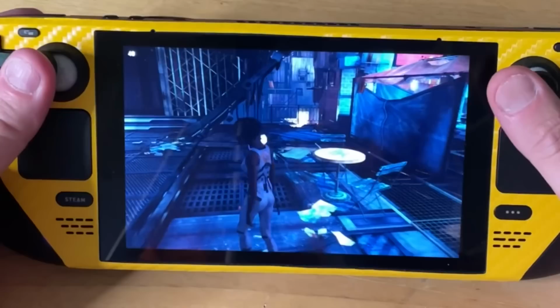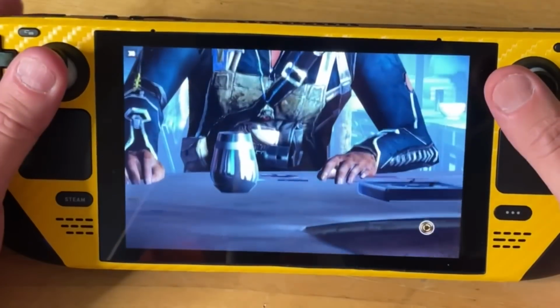Okay, and for my last game, I call this a hidden gem because I've literally never heard anyone talk about this. This is a game that was on the Xbox 360 and I believe the PS3 years ago. I think it came out in 2011 or 2012, and that is Capcom's Remember Me. This game is absolutely fantastic.